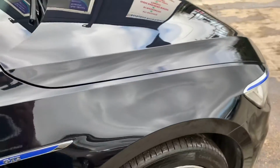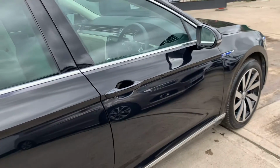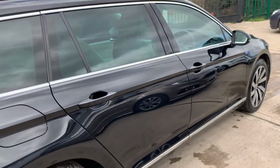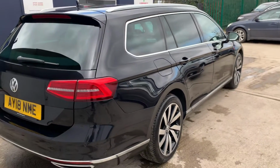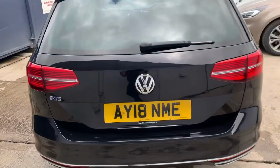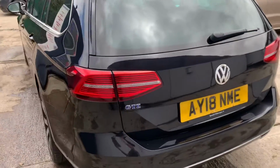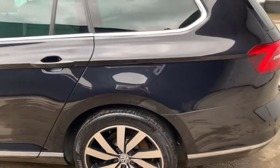Full Volkswagen specialist service history. 4 services in total, the most recent one being carried out by a Volkswagen specialist in March 2021 at 58,000 miles. This also included a set of front wiper blades. MOT expires on the 12th of March 2022 and there were no advisories.